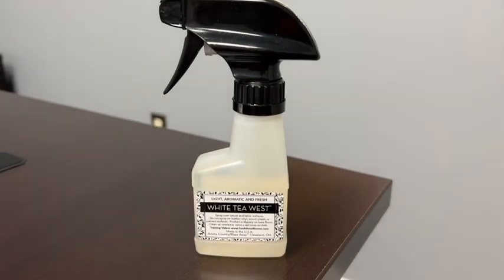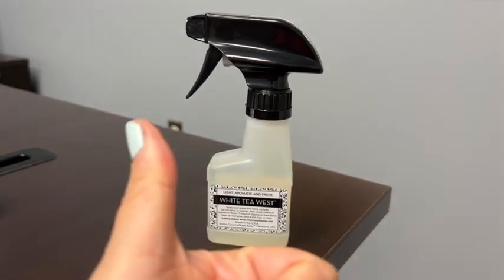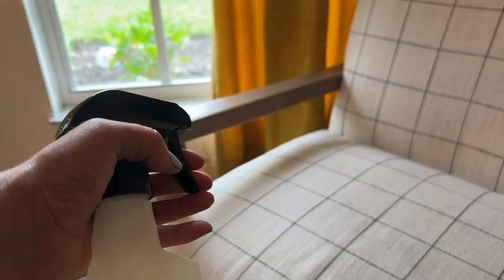Not only does it make it smell good, but it neutralizes other smells as well. So in our office, sometimes when we have lunch, it can get kind of smelly in there, and this right here helps neutralize that really, really well. Just make sure you don't spray it on any hard surfaces. It is oil-based, fabric only.